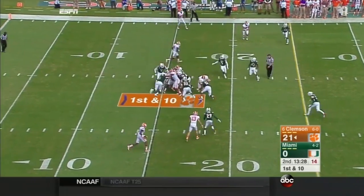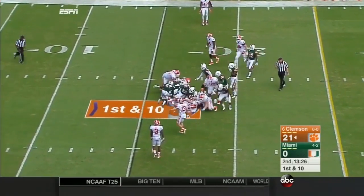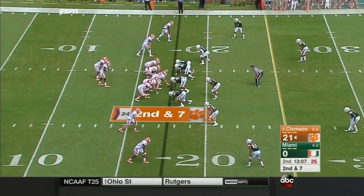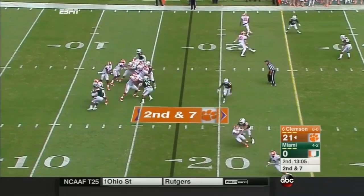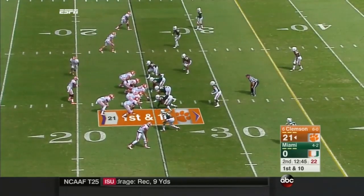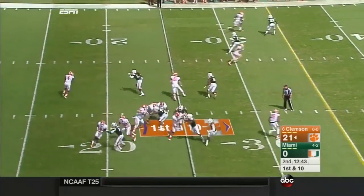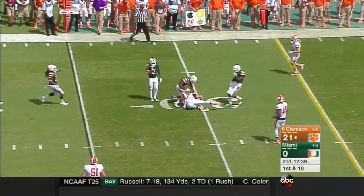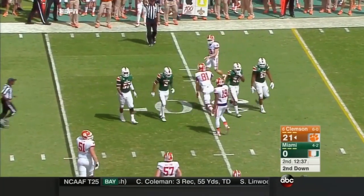First and 10, Clemson. Wayne Gallman. He doesn't like it when they do that, as the coaches told us yesterday. It's very hard for him to admit. All day, so he's just picking and choosing where he wants to go. Dumps it off short. Stanton Seckinger, one of their tight ends, wrestled down at the 20.